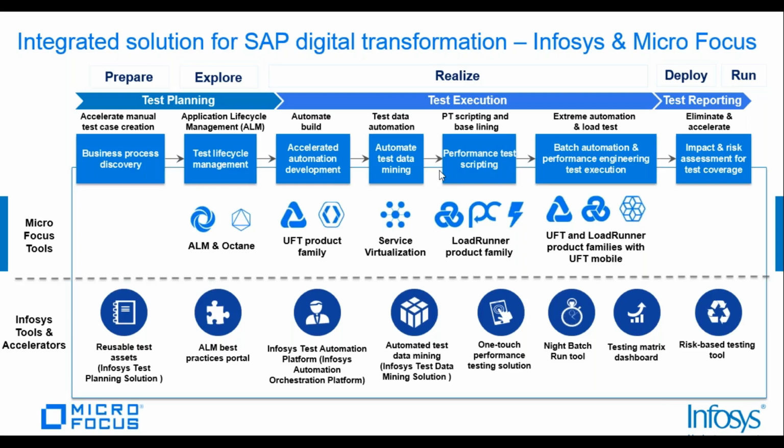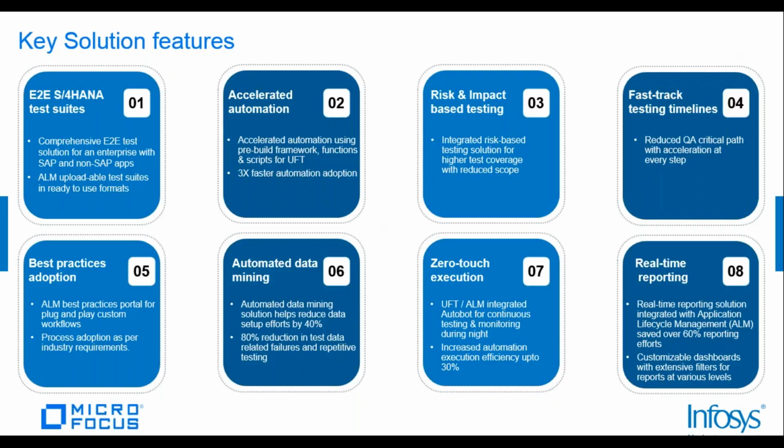So we're quite excited on this journey. Thanks, Noy. And we did have a couple of questions there related to that slide as well.